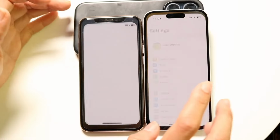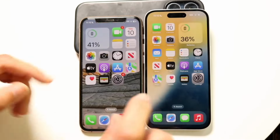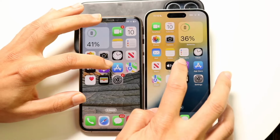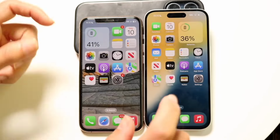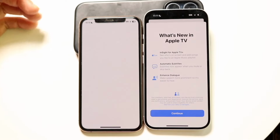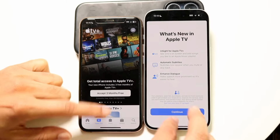Settings 3, 2, 1. And I like testing these basic applications because this is where you can start to see some of the fine details and the improvements going up to the iPhone 16. Like these little improvements where the iPhone 16 is slightly faster, that's definitely going to add up over time. And even these pop-ups here, it's really, really interesting to me.